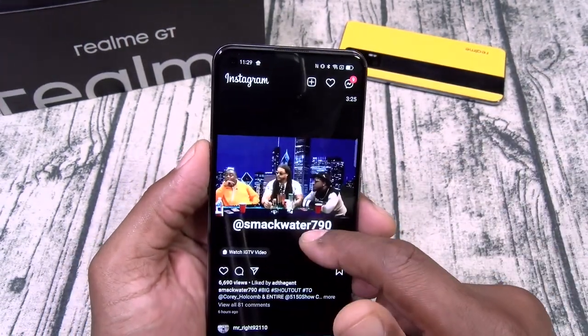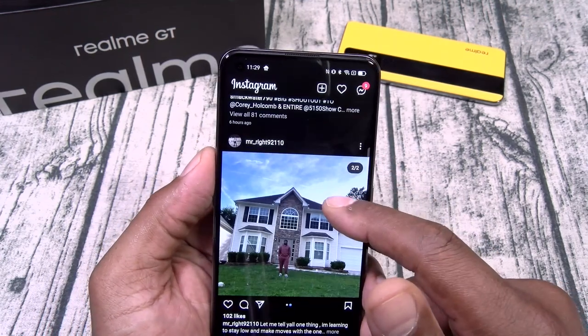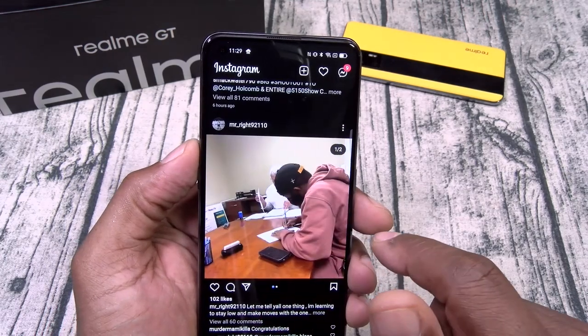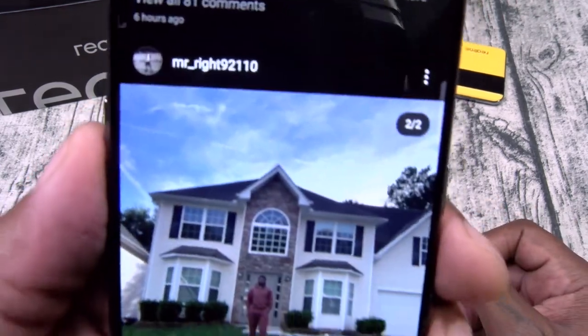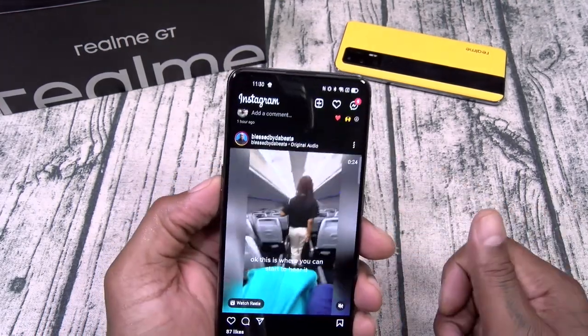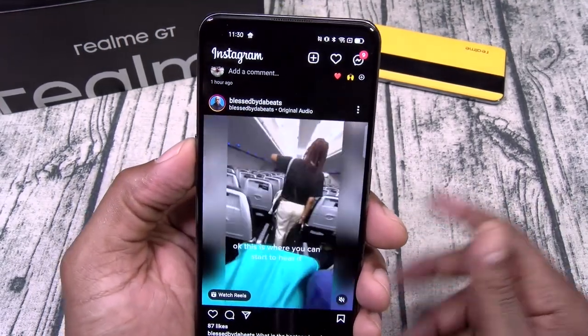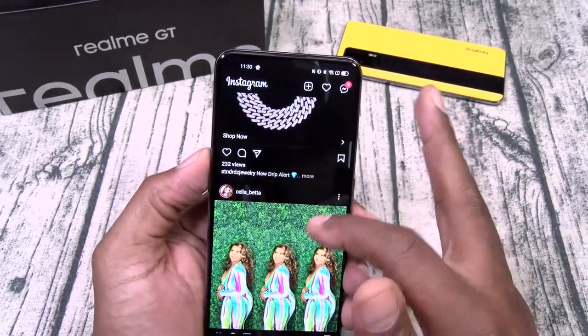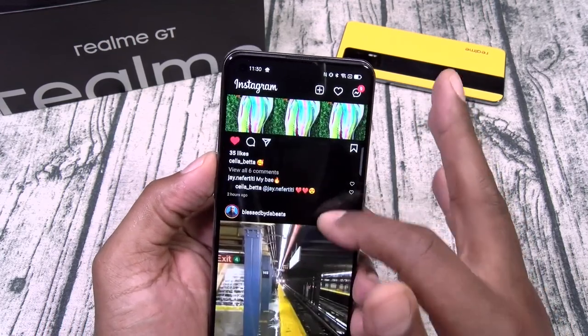I respect that. We got Smack Water. Let's see. Mr. Wright, looks like he just copped a new house. We got a new house alert. I like that. Now, good thing he didn't put the address on there. You know what I'm saying? Because I might have to pay him a visit. I'm just kidding. Let's get it. Let's see. We got the jewelry game. Let's get in like those photos.